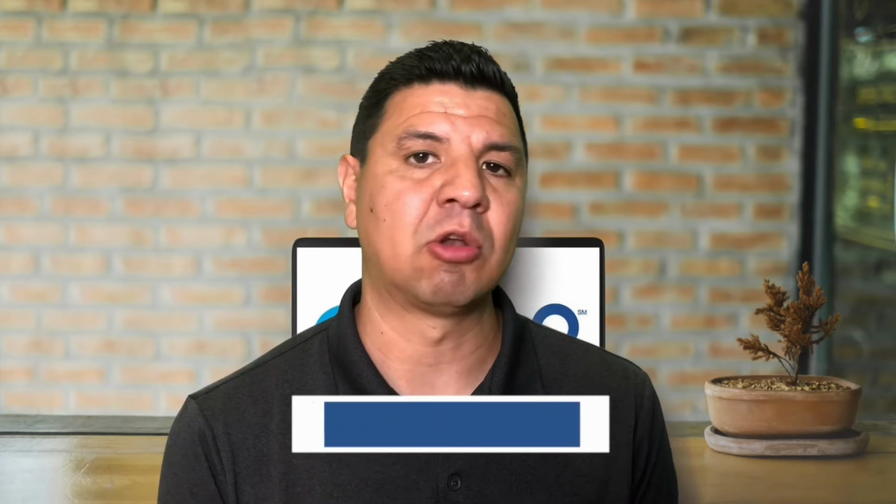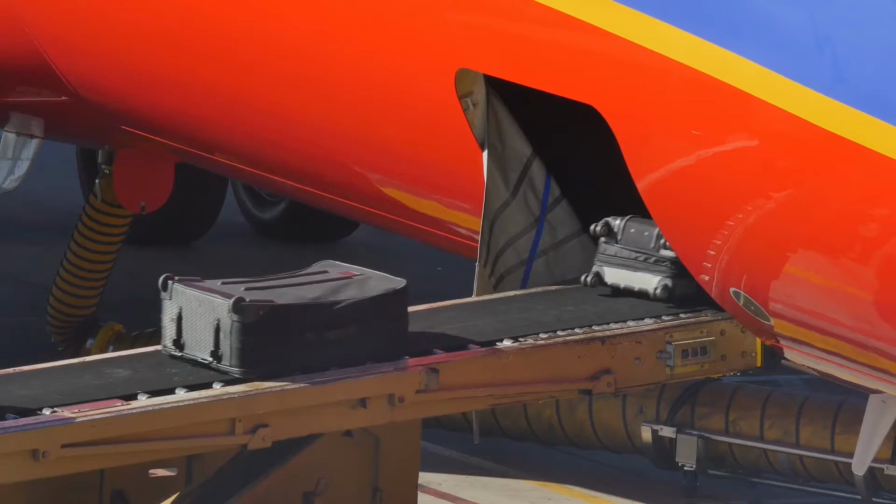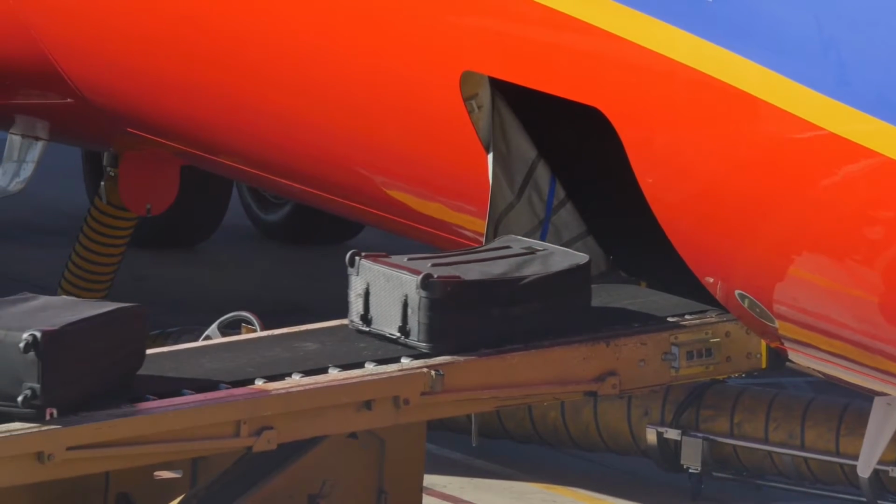So then anything larger than a carry-on bag would be by default a checked bag. A checked bag simply means that your luggage is too big to fit in the overhead compartments of the plane and has to be stored under the plane where it has a dedicated area for storing luggage.